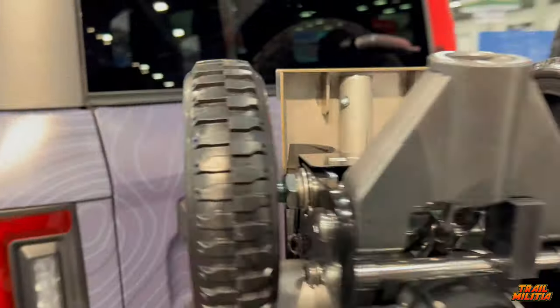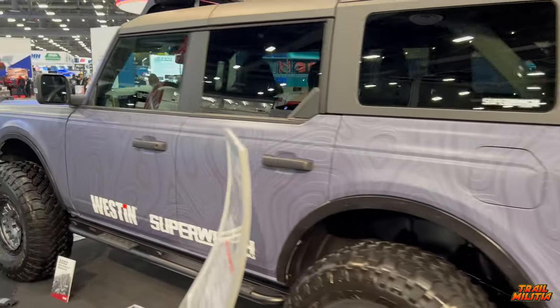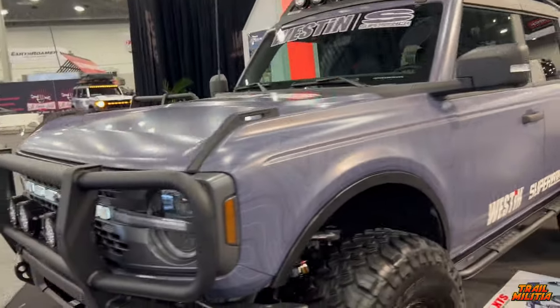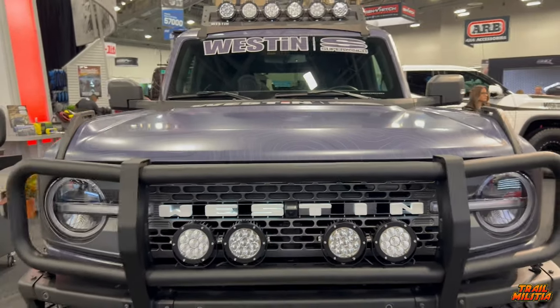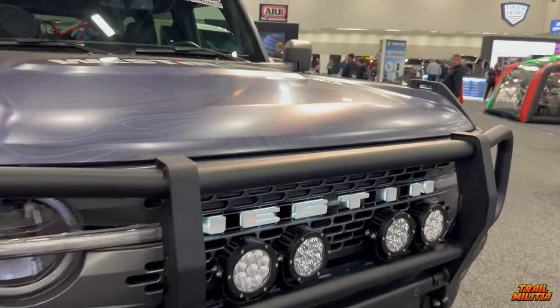Has a nice Eagle Pro in the back. Nice swing out. The rear bumper. They wrapped it with a nice topographic wrap. They did a really nice touch. I don't know how I feel about it, but they did do the Weston lighting on the front. So instead of the Bronco, it says Weston on it. It's pretty cool. I mean, it just depends on how you feel about it. Nice for a Bronco, even with the big bumper. It actually kind of looks good and looks nice and stout. But there it is. So that's in the corner.